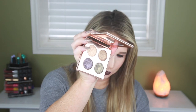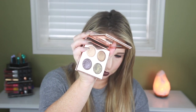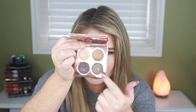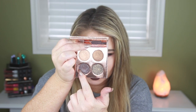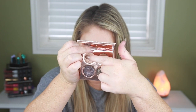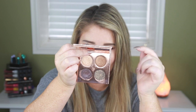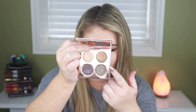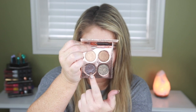So you open it up and it looks like this. You get 4 very pretty glimmery shimmery shades, and the shades you get are Noli, Suze, Harpoon, and Turboson here. So they're very, very pretty shades. I instantly gravitated to Noli here. I love that shade. And Suze is actually a really pretty bronze shade, but I've mainly played with these 2 so far.